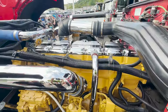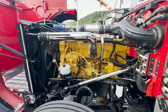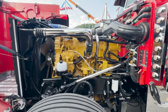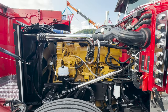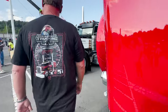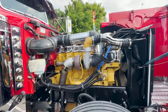I like the chrome valve covers. Yeah, chrome valve covers set it off. I fought doing anything with the engine for a while, but then on one of those trips up to SH Tube, they started throwing stuff on it and couldn't stop. Yep. Let's go check out the turbo side. Yeah, all that intake piping looks awesome.